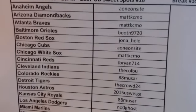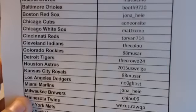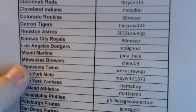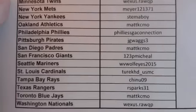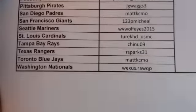A1 on site up top. Boothalls with the Orioles. Matt Casey Moe. There you are, the crowd. I see you, Detroit. Phillies G Connection. Mr. Wags with the Pirates. P. Michael with the Giants.